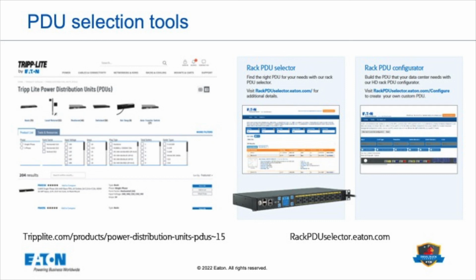But on the Eaton side, unfortunately, we're still segregated into kind of three different selectors. So on the Eaton side, we have the Rack PDU selector, and we have the Rack PDU configurator.